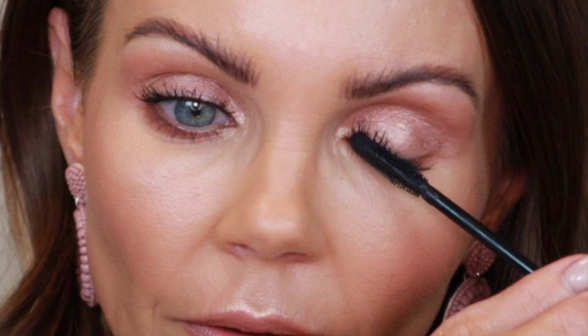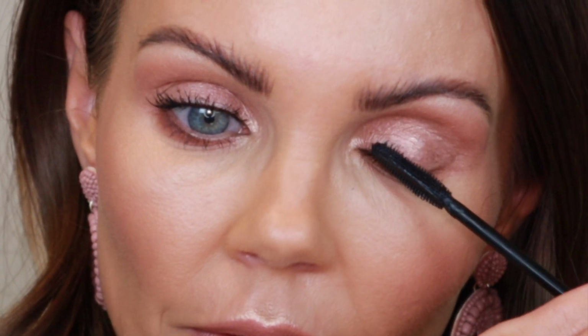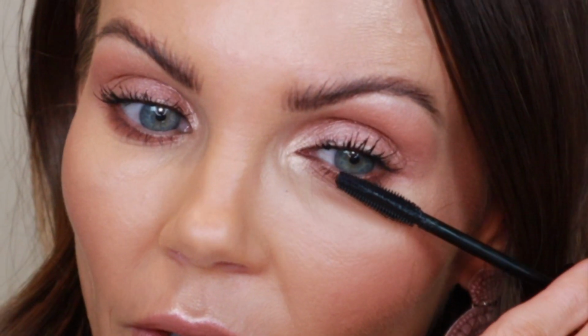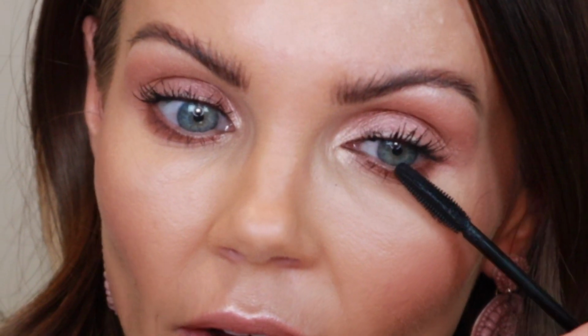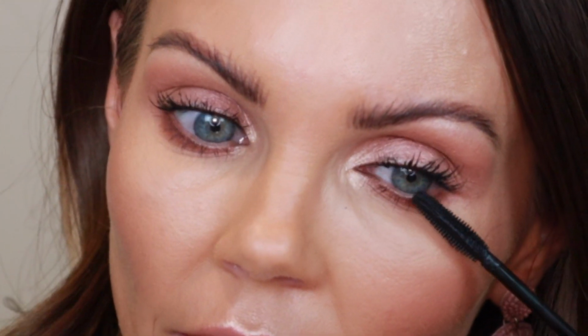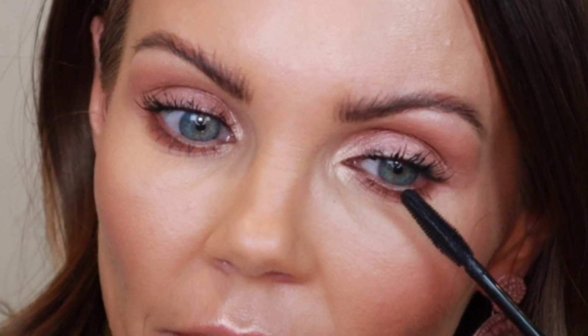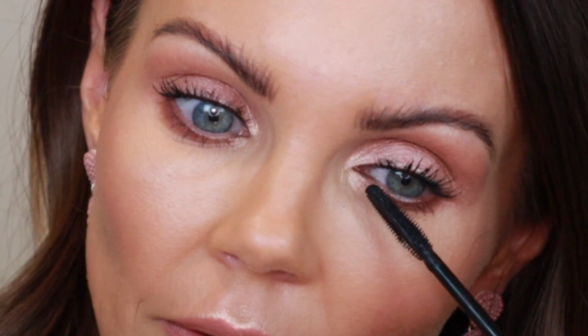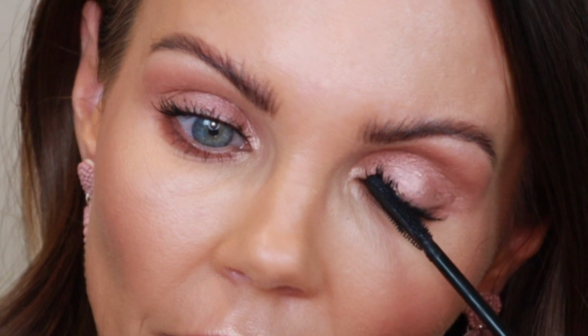Now I'm gonna go in for a second coat. See, on that second coat, it does that again, where it clumps those inner corner lashes all together in one big piece. And I do not like that. I do not like that at all when the formula does that. It really bugs me.